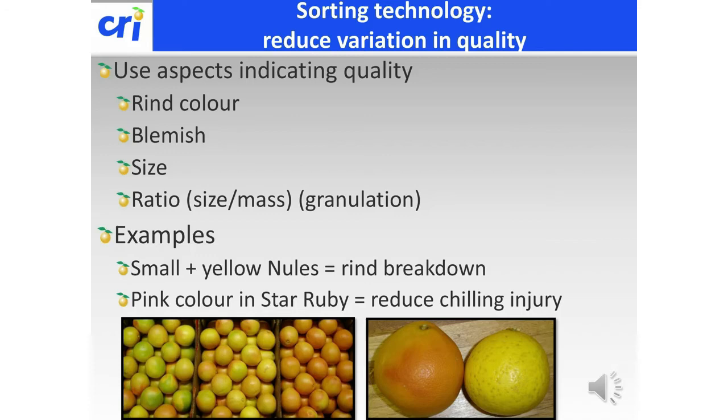So that means use the color sorters, the blemish sorters, the size sorters, also the ratio of the size by mass. So just use those fancy machines that you bought to the best of their ability to make sure that when you put fruit in a box, the variation is decreased, so that you know that box is a very high quality fruit, so you can maybe go to a different market.